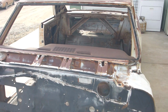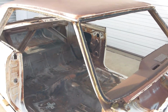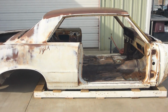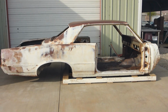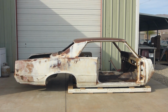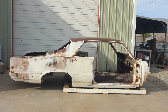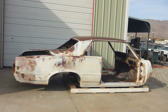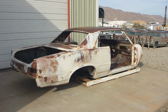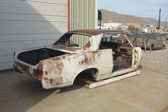1965 GTO body on a pallet, available at frankspontiacparts.com. These bodies can be loaded onto your trailer. Normally I wouldn't think this would be a great idea for truck freight shipping, but we have shipped out 3 of them this way now. They've come, and we've forklifted them onto the big car carrier, and they strap them down and go. So I guess that's a possibility too.